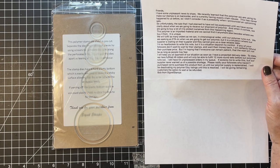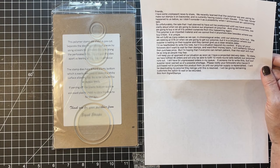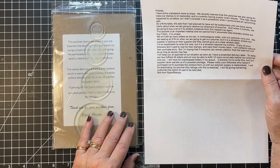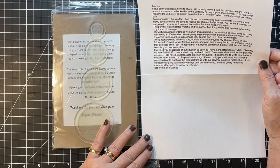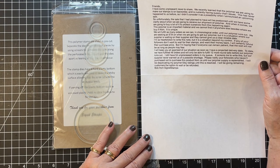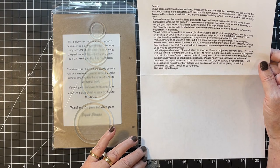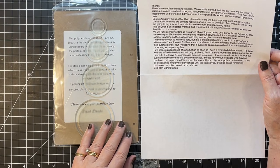I'm so heartbroken to write this note, but it's a situation beyond my control. If any of your followers don't want to wait for their stamps and want their money back, I will certainly refund their purchase price. But I'm hoping that if everyone can remain patient, the wait will not be as long as people may fear. I will keep you all apprised of our situation as soon as I have a projected delivery date. To date, we have fulfilled 46 orders and we'll only be able to fulfill 12 more round sets before our polymer runs out. I still have 54 unprocessed orders in my queue. It sickens me to write this, but our supplier never warned us of a possible shortage. Please notify your followers who haven't purchased not to purchase this product from us until our polymer supply is replenished.